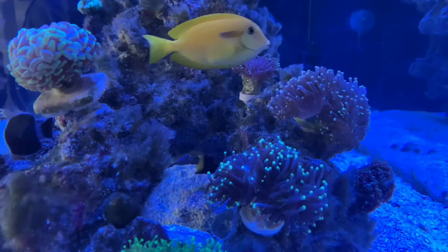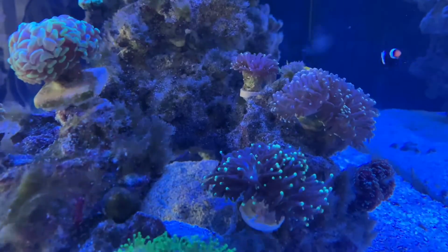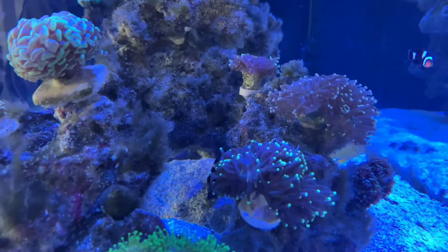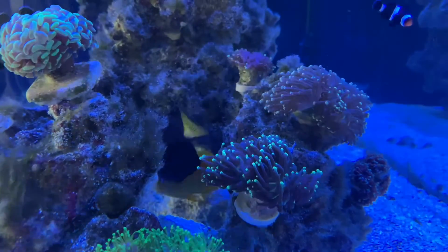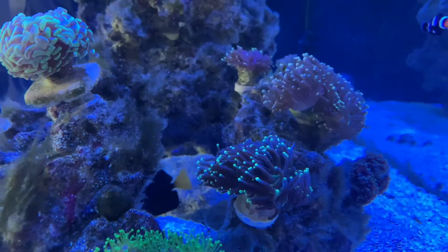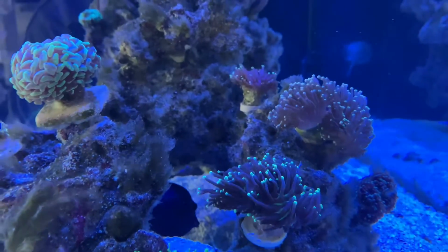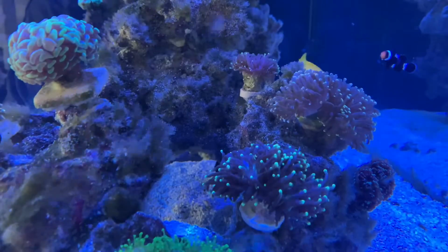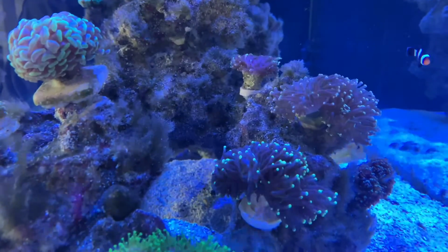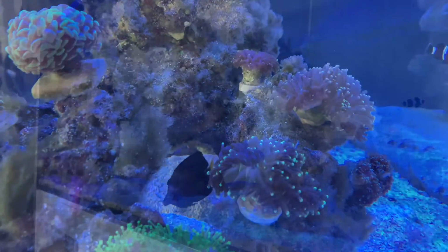So later on, you'll see in the clip I have a lawnmower blenny. I might not even show it because the film is already long, but I have a lawnmower blenny that I specifically got for the green hair algae that I have in the tank. But yeah, that lawnmower blenny is eating everything but. So he's fired and he's about to get kicked out of the palace. But Bella Goby, like I said, has been doing awesome, and I love that thing.